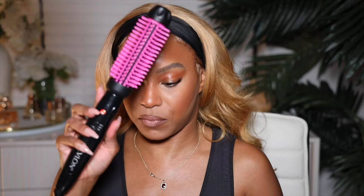I know I have to recurl these bangs, so let me get my little curler. This little curler is everything. It's like a little brush curler, perfect for the bangs at the top. So I'm gonna let that heat up for a second. She do be melting her little legs. She be melting them a little bit, but that's okay. Let me pop this off.